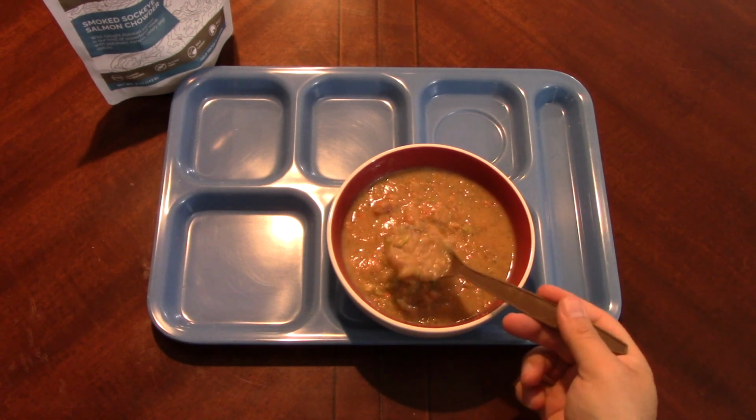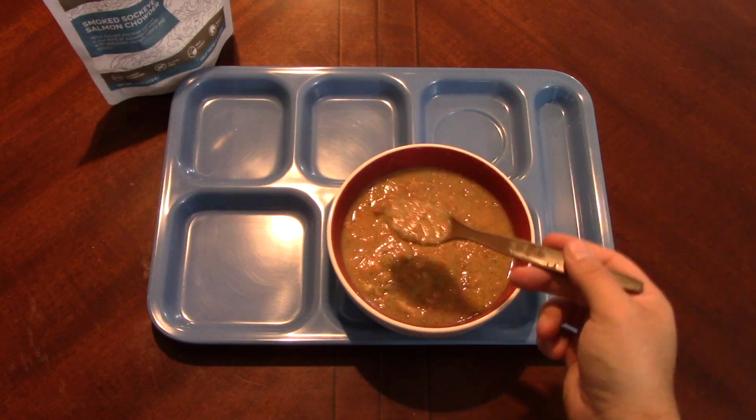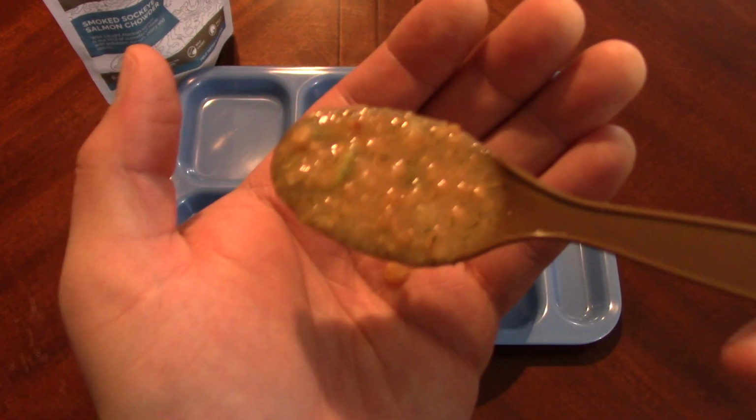Definitely a lot different from what I'm typically used to. It's on my hand.